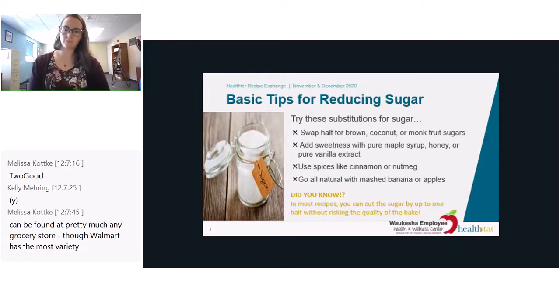Yeah, which is probably what you'd want to do for baking anyway, using the plain, and then you add your own sweetness. Yeah, and it's spelled out T-W-O. Oh, it is spelled T-W-O. Okay, thank you. Awesome. Great. Thank you so much for sharing.